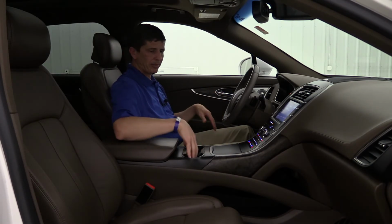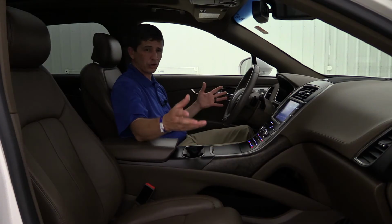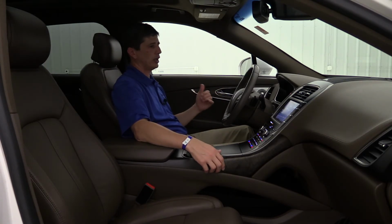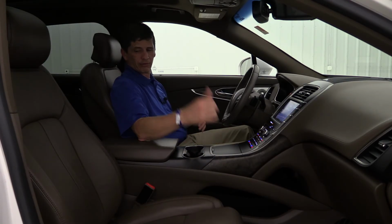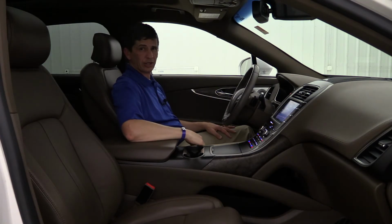So this also does have ambient lighting. Lights up your cup holders, your footwells, your door compartments when you have those headlights on. So that comes in real handy, especially at nighttime. Even lights up the footwells back there too. So I think you appreciate that.